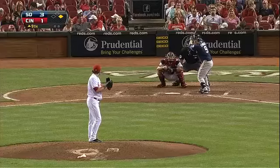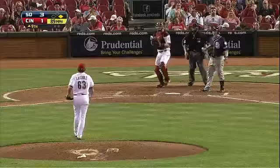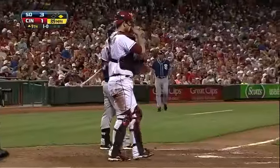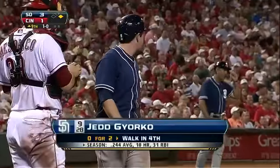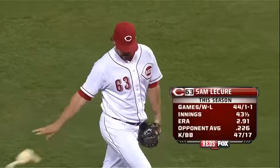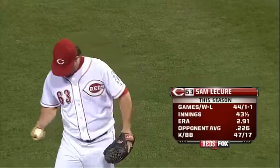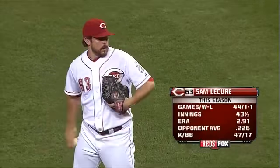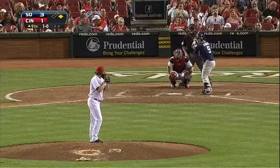Jerko bats against LeCure, runner on. Sam made his first appearance since that rough outing he had Sunday against St. Louis, this past Wednesday against Oakland. Faced one batter, struck him out, threw 4 pitches. This year he stranded 13 of 14 inherited base runners. Pretty good. Now that's more than pretty good. That's about as good as you can get right there.